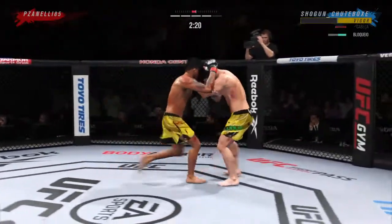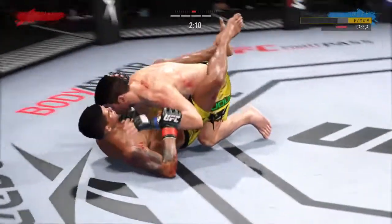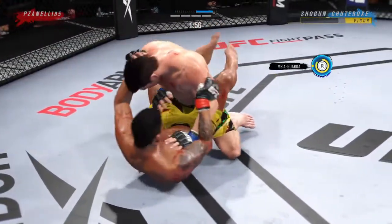All right, he engages in the single collar tie, and they separate. And a nice job to stick with it there to complete the takedown. Oh, he postured up there, gained some valuable separation. And now the ground and pound starts.